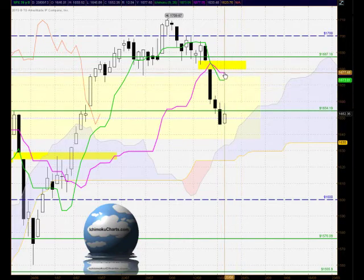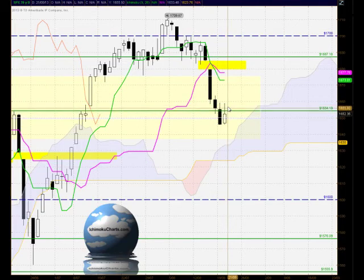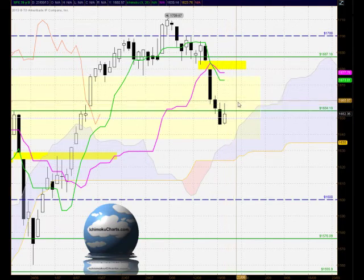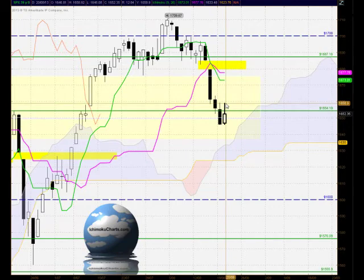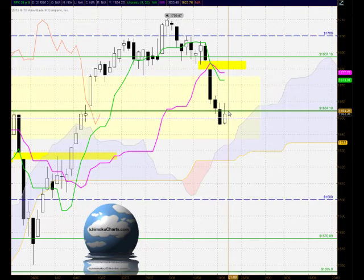And when the Kijun-sen turns flat, specifically the Kijun-sen, price action tends to be attracted back towards there. So that does suggest that there is a good possibility of a change of trend back to the upside. So let's be watching this high for a potential higher high and higher low. But crucial to this market at the moment is the area around 1654, which has potential to provide solid resistance once again.